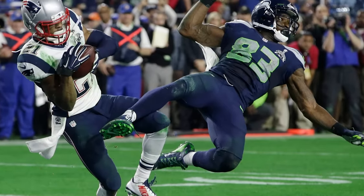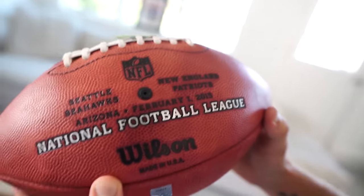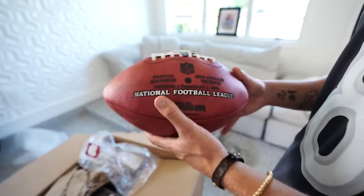Wait a minute. This is the Super Bowl where Russell Wilson threw a pick on the goal line. Oh my God. Seattle Seahawks, New England Patriots. Bro, it's signed by Russell Wilson. Bro, what if this was the ball he threw? I know it's not, but what if it was the ball he threw that Malcolm Butler picked off? I bet you Patriots fans really want this, but Seahawks fans want to stay far away from this football. I might have to give this one away.